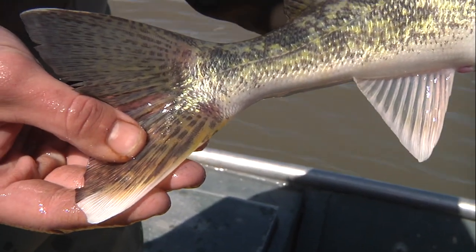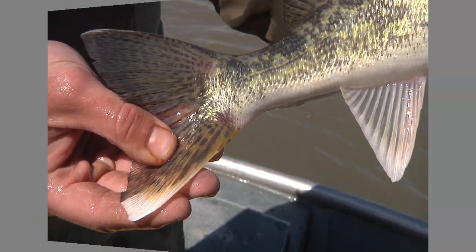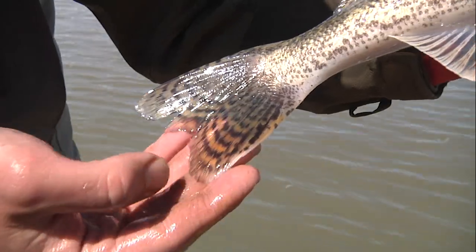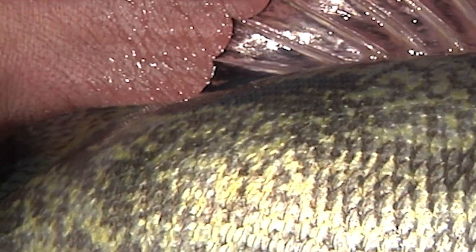Walleye also have a large white tip on their lower tail fin, where sauger have more of a sliver of white on that fin. Walleye also have a dark triangle of black on their dorsal fin, which sauger do not.